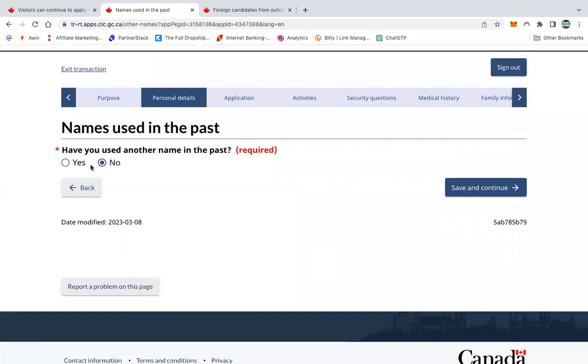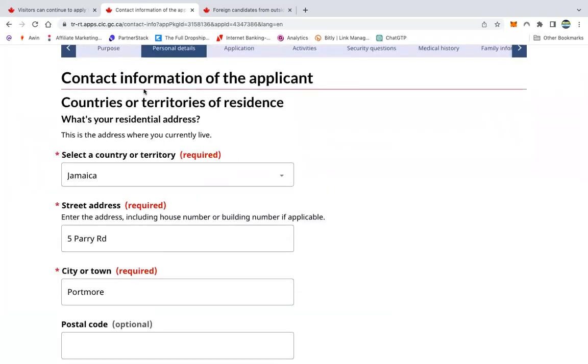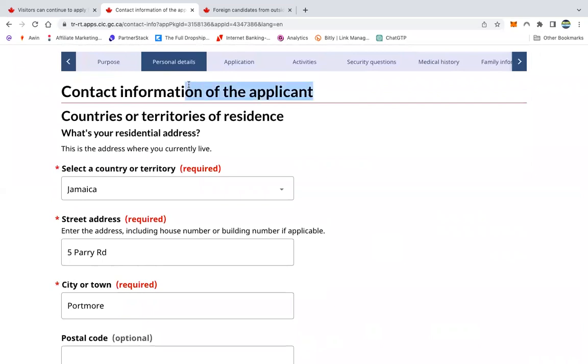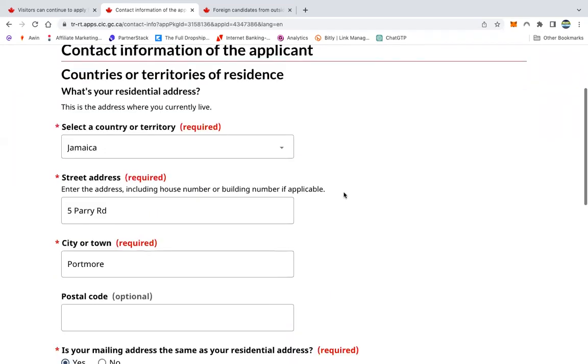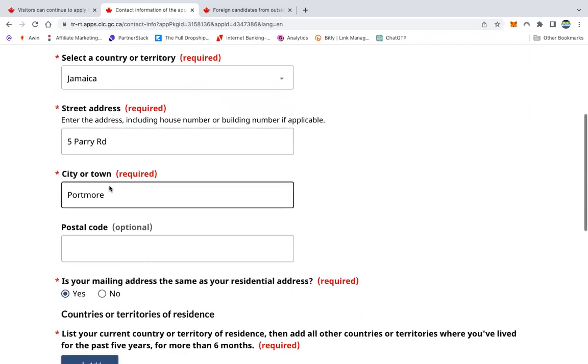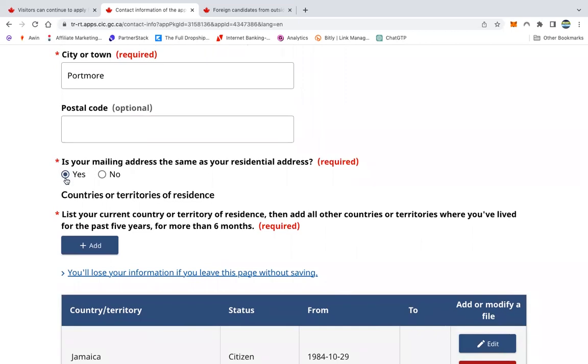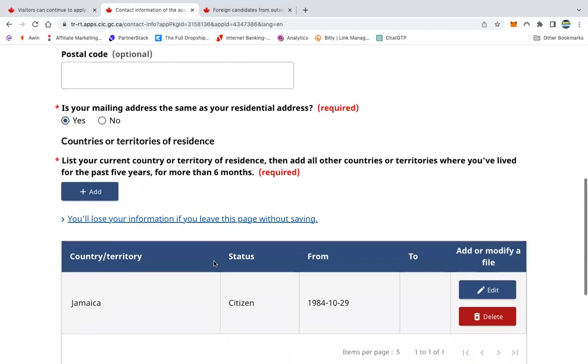So names used in the past, if you have names, choose yes. If no, go to no, and then save and continue. Then this is going to be contact information of the applicant, so your sibling in your home country. For this demo, we're sticking with Jamaica: their street address, the city, and then if the mailing address is the same as the residential address, you simply say yes. If no, choose no and provide the information.